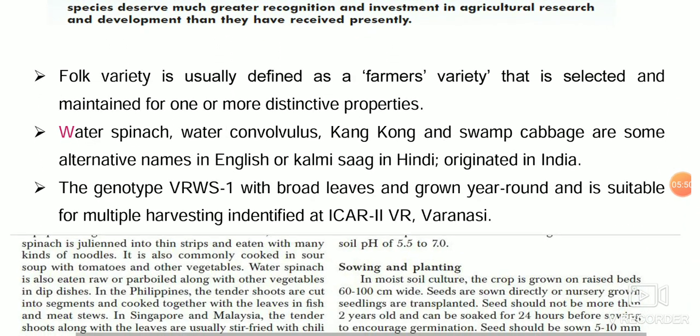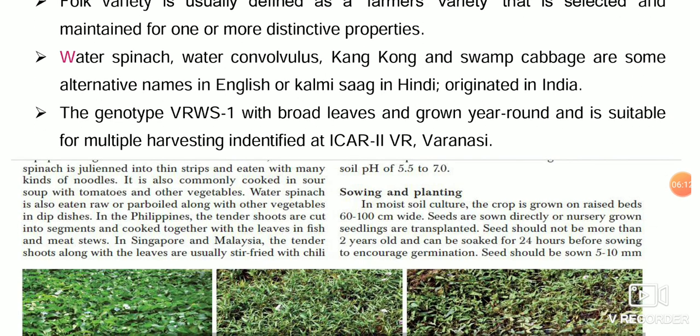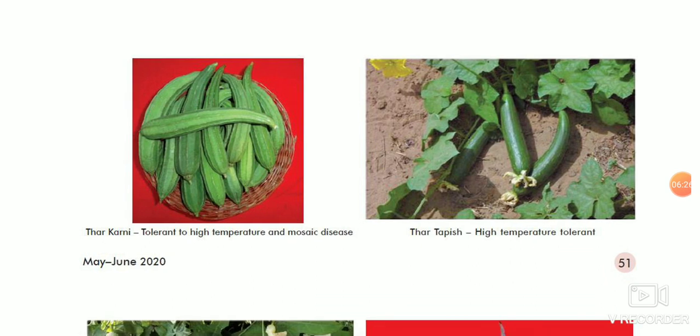Now talk about another point, that is water spinach. Water spinach is very common in UP, found near pond areas, and called kalmi shag or kangkong, and the English name is swamp cabbage. One important variety recently released from IIVR is VRWS 1. VR means Varanasi, WS means water spinach 1. It is suitable for year-round cultivation and has multiple harvesting properties. Just see the picture, you can remember it. These are common and old varieties, but actually released recently.